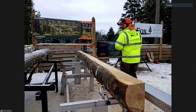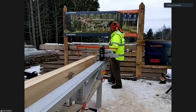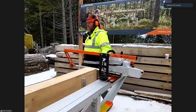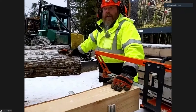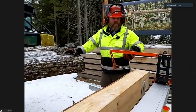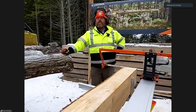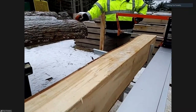On this one, we've even got a little forward here and some oak. And this one is a white birch. So these could be some of our boards for the interior of the new building. And we've been through a lot of logs this year.